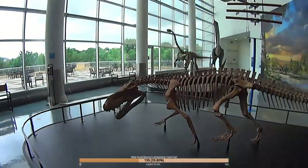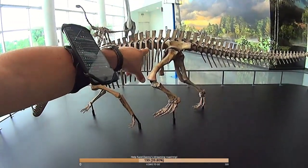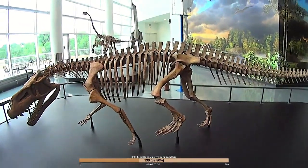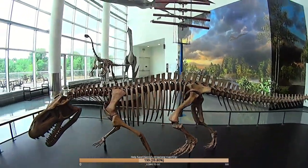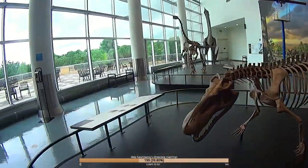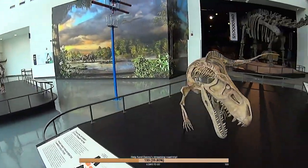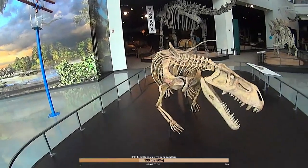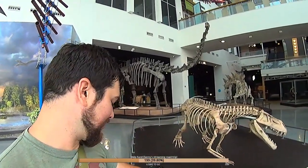Because you'll notice that everything here is really smooth. There is some interesting texture there. There's some gouges on the femur and on the top of the ischium. I wonder if that's reflected in a real fossil. But yeah, this is for the most part, if not entirely, a sculpt. But it still shows the skeletal anatomy of this animal, and that's pretty cool.